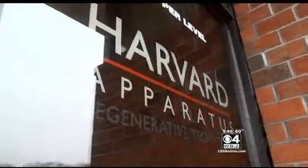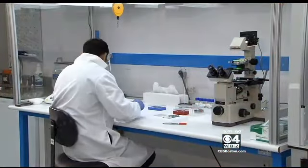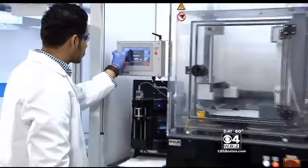We make regenerated organs for transplant. David Green is the CEO of Harvard Apparatus Regenerative Technology, a biotech company based in Holliston. For the past 5 years, Green and colleagues have used stem cell technology to build artificial organs. The only organ we can do today in humans is the trachea, or this part of the throat.